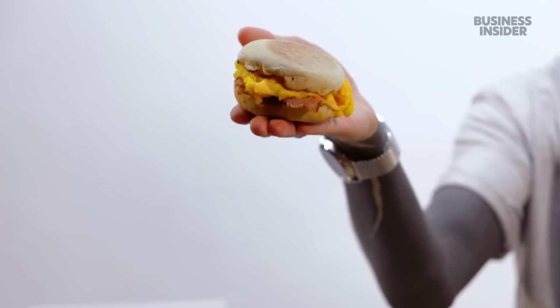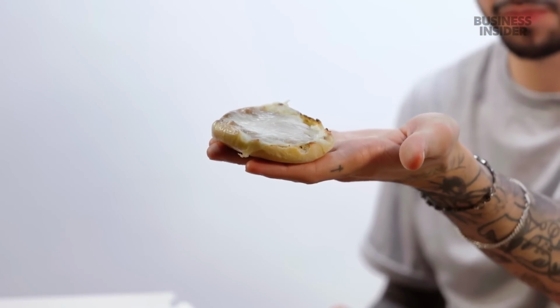We have the Mexican McMuffin. Here we have the McMolletes. Molletes in Mexico are like super popular. This is like a super popular breakfast that you always get at home. It's pretty much bread, frijoles, which is beans, and cheese. Super easy, but super tasty as well. Let's try the McMolletes.